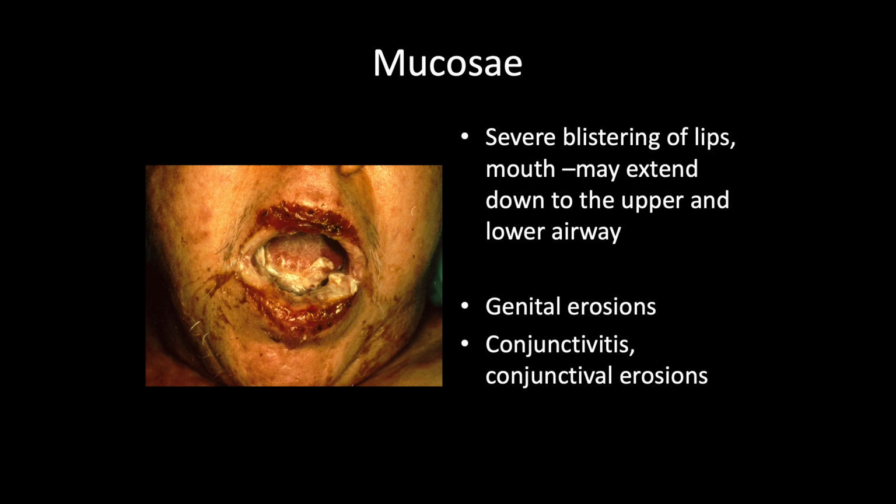Here's an image of somebody with extensive toxic epidermal necrolysis, but this concentrates on the mucosal lesions. Again, look at the hemorrhagic lips, the extensive loss of epidermis on the tongue and inside the mouth, and blistering may extend down both the upper and the lower airway, and this can sometimes produce acute respiratory obstruction requiring intubation and aspiration of the denuded mucosa. There'll be genital erosions and conjunctivitis and conjunctival erosions too.